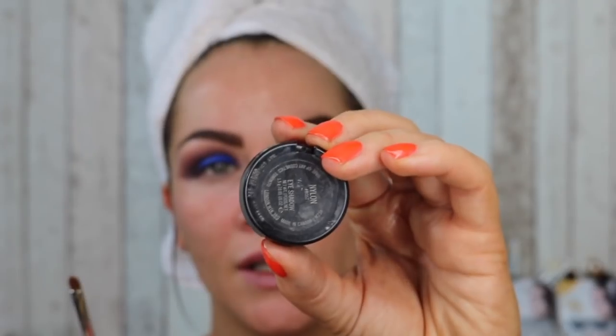Okay, so I've done both eyes. I'm going to use a highlighter just on the brow bone. It's Nylon by MAC. And just with a small brush, just going to brush it slightly under the brow bone, just to give that a little bit of a pop. Just going to pop a little bit of mascara on.